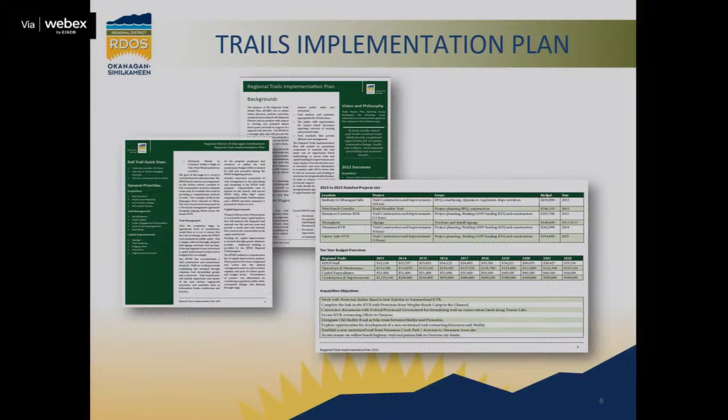Trails implementation plan. We started this in 2013, I think we presented this to the board, and we still use it a bit as our guide. There are 3 bodies of work, essentially, that we work in day in and day out for the program. There's acquisition and management. There's the maintenance component: how are we maintaining the assets? And then there's the capital project component as well.